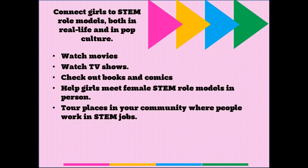So you can connect the girls to STEM role models, both in real life and in pop culture. You can watch movies and TV shows. You can check out books and comics from your local library or from the school library. You can help the girls meet female STEM role models in person.